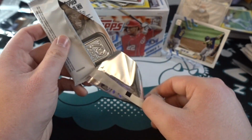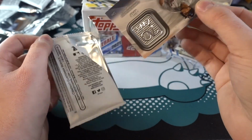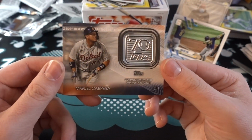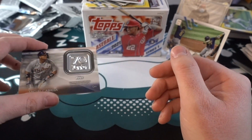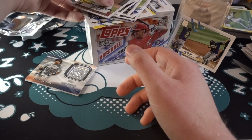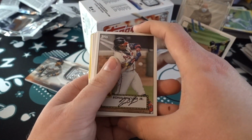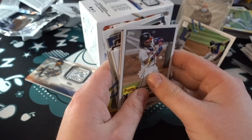Let's get into it. Our last card is, unfortunately, not Hank Aaron, but it is a Miggy. Miggy Cabrera, 70th anniversary patch. I do enjoy that card. That is going to be nice. That would be a cool little thing to try and collect, all the little 70th anniversary patch cards. And we got a nice little stack of keepers right here. Nice little mix of 52s, 35th anniversaries. Got a Swanson. Swanson just hanging out, yellow.